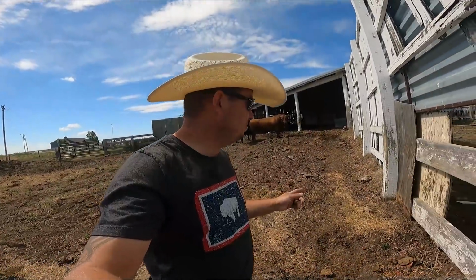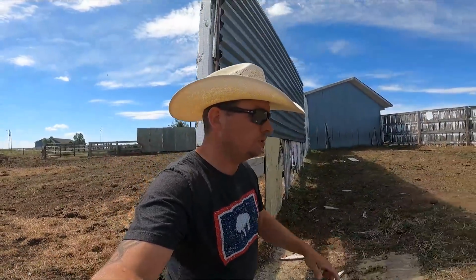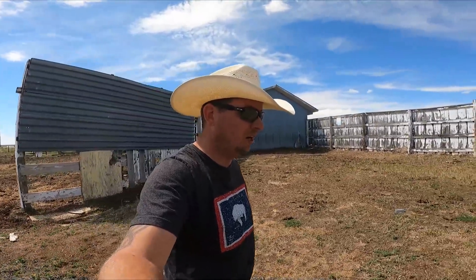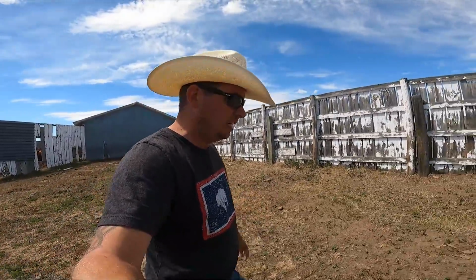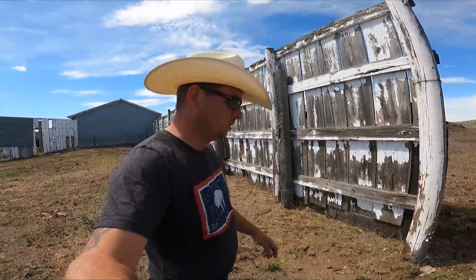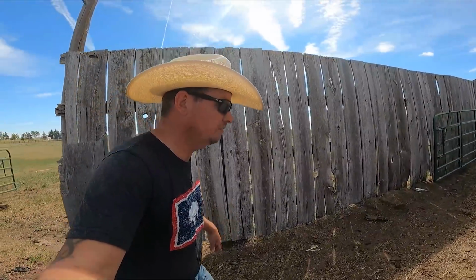And here's the rub. Each one of these bulls weighs over 2,000 pounds, like I said. Each one is horny. They're full of testosterone, and I don't want to tangle with them on foot. I'm just not fast enough to get away from them. So I'm going to go back over to the shop, grab a 4-wheeler, come back over, and work them in with the 4-wheeler, especially since I'm here by myself.